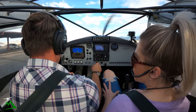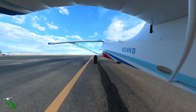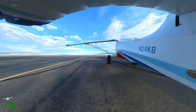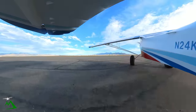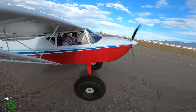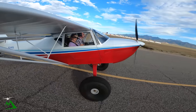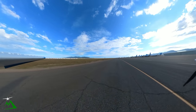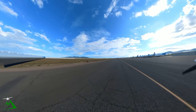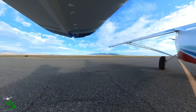Kingman traffic, experimental Kitfox 24 Kilo Bravo, taxiing from the shade hangars, runway 03 for a northbound departure. Kingman Airport automated weather observation: 0057 Zulu. Wind 090 at 05. Visibility 10. Sky condition clear. Temperature 27 Celsius. Dew point 07 Celsius. Altimeter 29.99. Remarks: density altitude 5600.